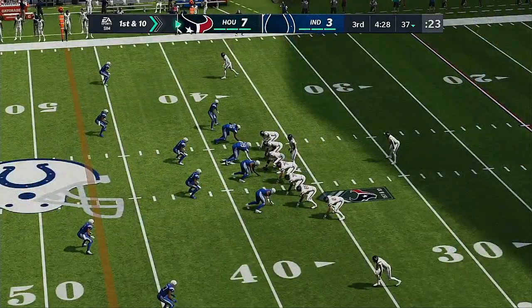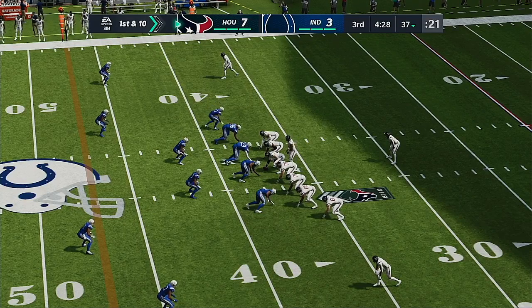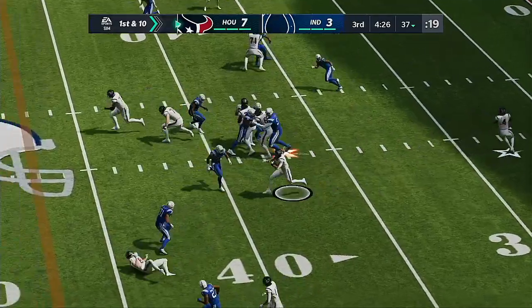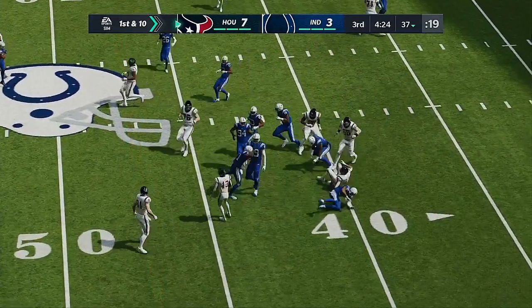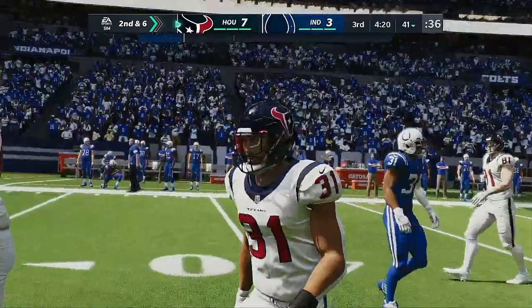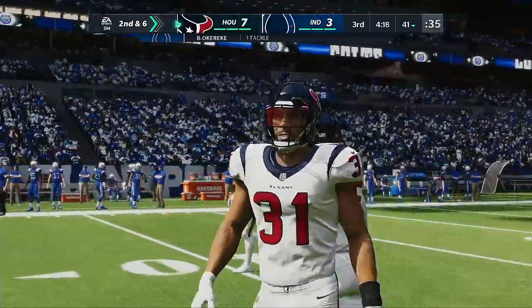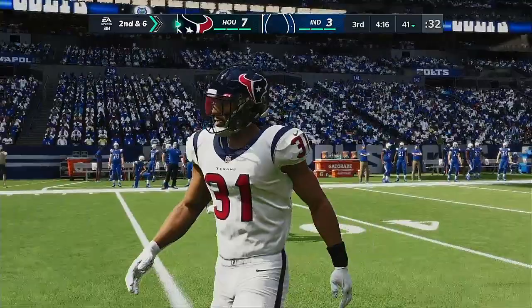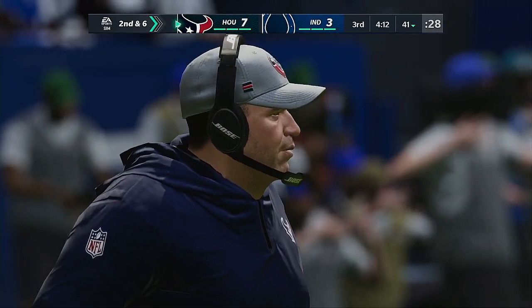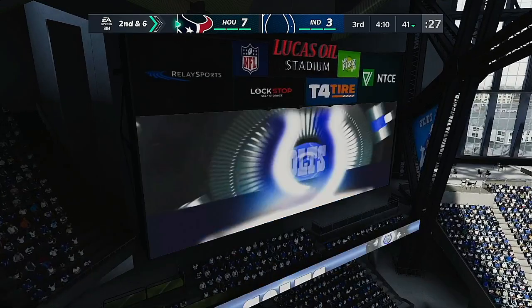Line of scrimmage, the 37 on first and 10. The first down carry here for Johnson, and this winds up a gain of four to the 41. Johnson on the carry. If you're a football guy, that's a pretty run because everyone is in sync right there. Obviously, the guy carrying the ball, but how about the people up front? Leverage, athleticism, they created some nice space for him.